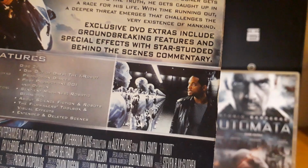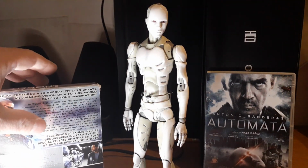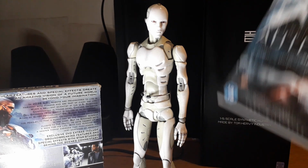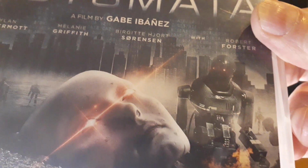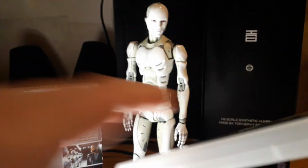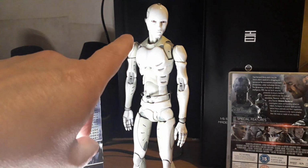this film looks very similar to the figure I've got here. This look is a kind of a mix of the two films really. In the Automata film, they have a removable mask. They look more like Transformers underneath the mask that you can see there. They're very clunky looking robots. With the mask removed, they look a bit more menacing. So with the mask on, you've got this look.